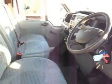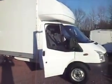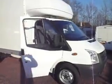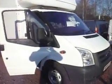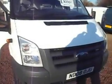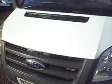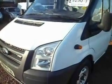A one owner vehicle, long wheelbase Luton, 70,000 miles, full service history, had the clutch done, had the EGR valve done, really has been maintained to the highest regard, and this one ticks all the boxes and answers all the questions that normally arise when you buy a second-hand vehicle. HPI clear, full history, one owner, long wheelbase, spare keys there. It really doesn't leave any questions unanswered.